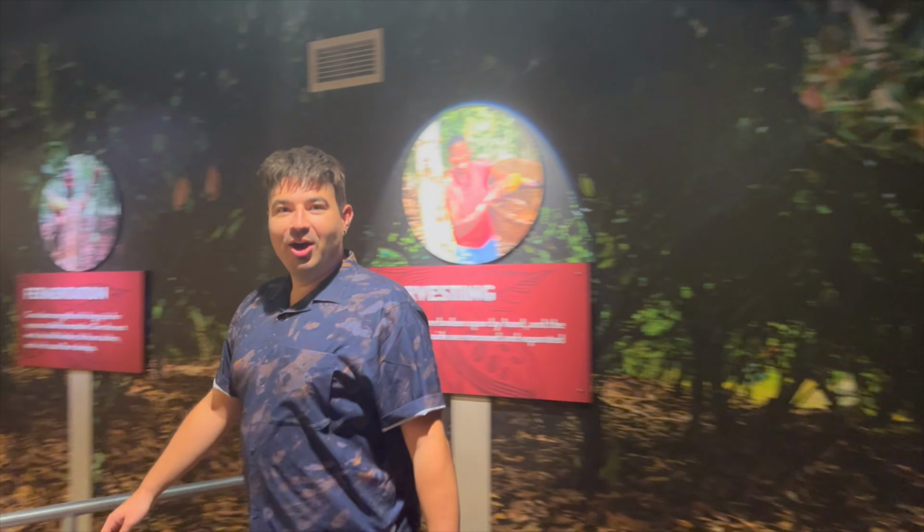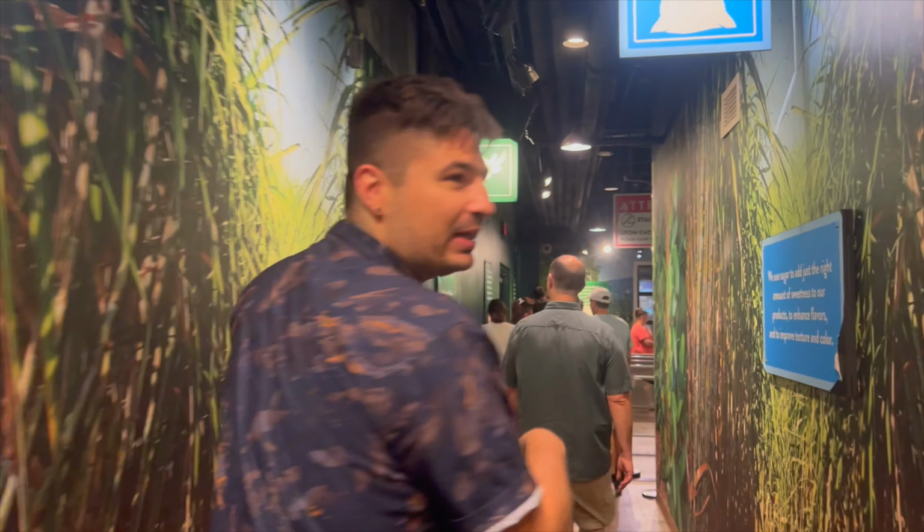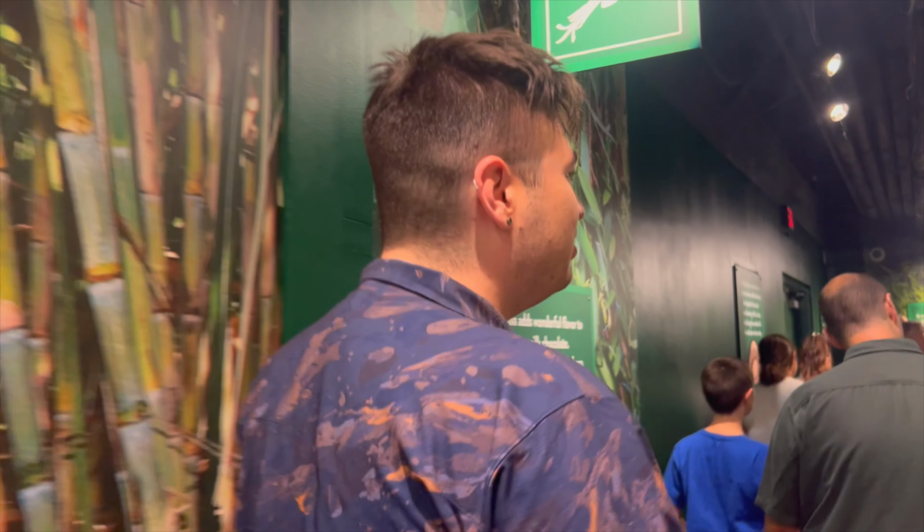Guys, we are no longer in Hershey. We are in Living with the Land from Epcot. It's a line. Do you have Fast Pass? Do you guys have Fast Pass? It's actually called Lightning Lane, Genie Plus. Genie Plus this? It's Hershey Plus.